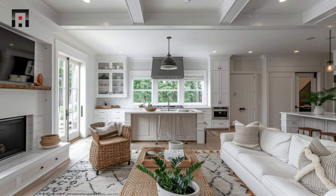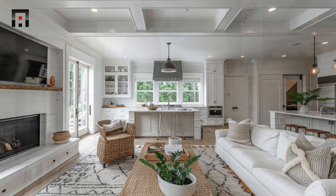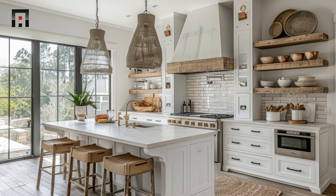A large farmhouse-inspired sink and apron front design nod to traditional farmhouse style, while the sleek quartz countertops and stainless steel appliances add a modern twist.